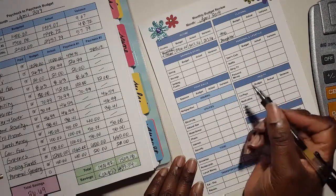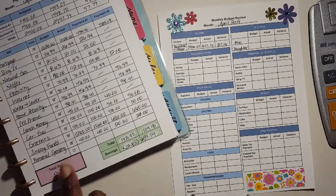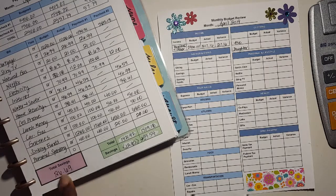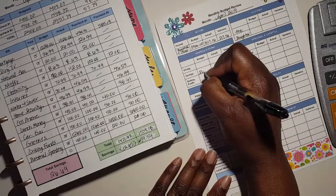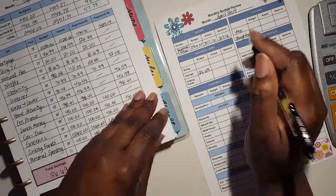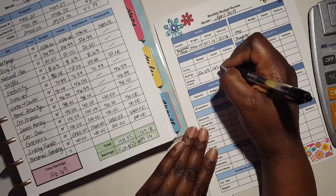For savings, I budgeted, or thought that I would save, $26.69. Again, this is coming from my paycheck to paycheck budget, and so we were right there, $26.69. And actually, we saved $165.44.